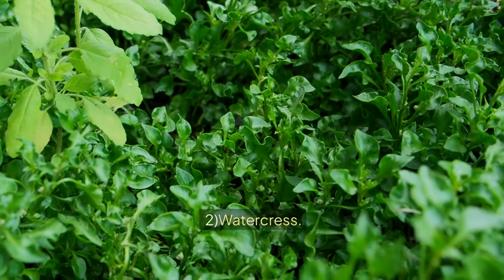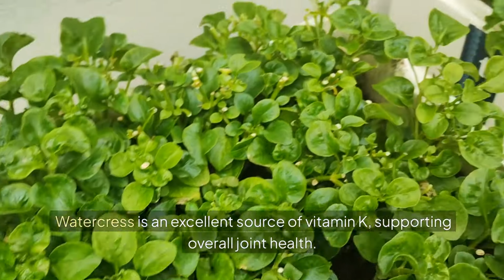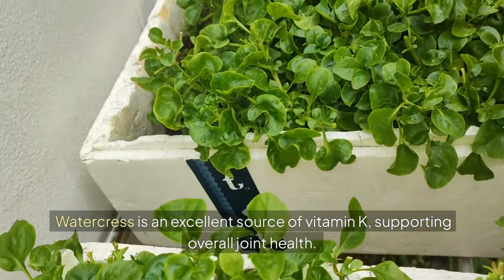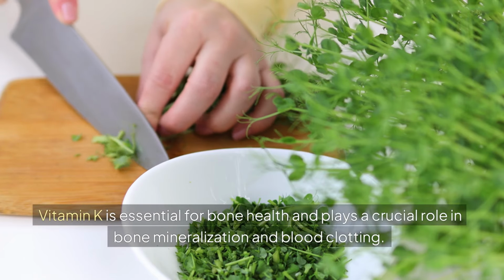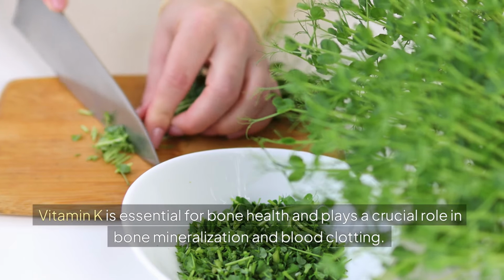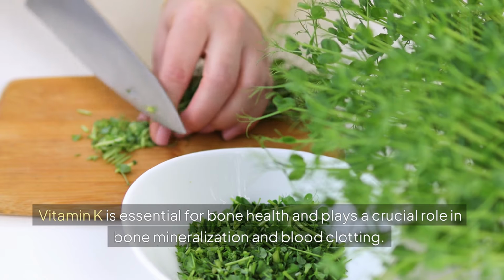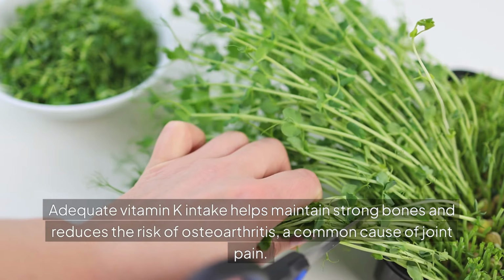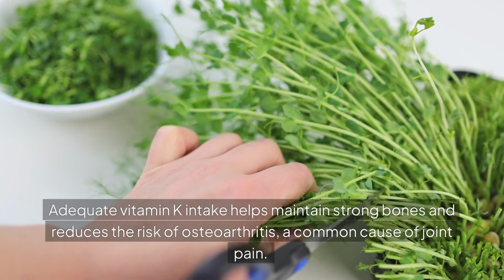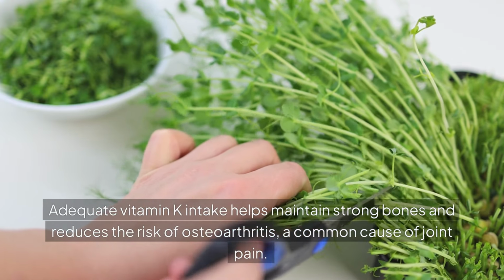2. Watercress. Watercress is an excellent source of vitamin K, supporting overall joint health. Vitamin K is essential for bone health and plays a crucial role in bone mineralization and blood clotting. Adequate vitamin K intake helps maintain strong bones and reduces the risk of osteoarthritis, a common cause of joint pain.